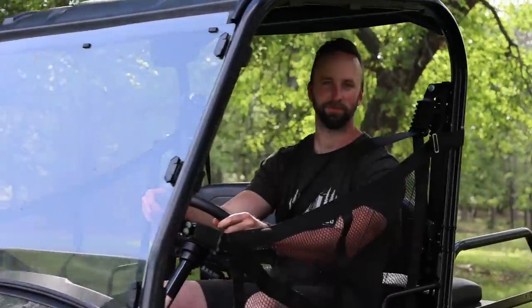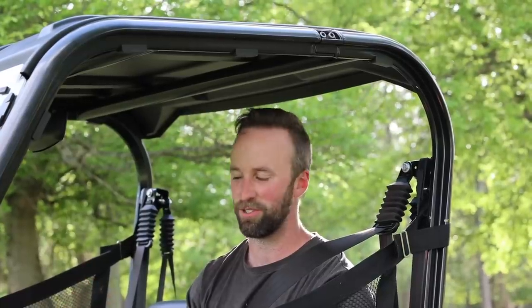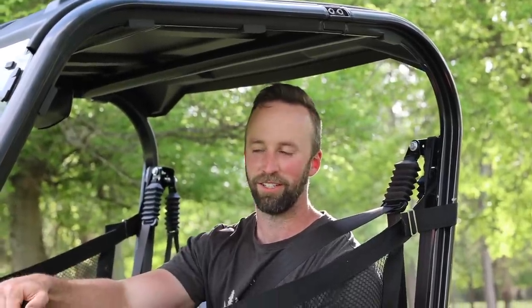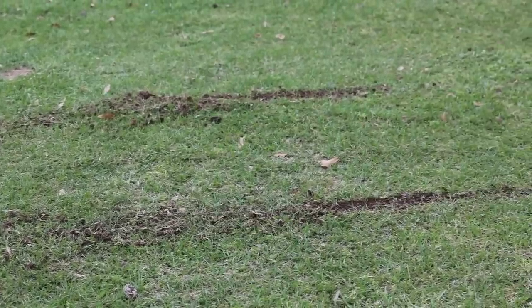Did it feel a lot faster? Yeah, it definitely feels like it has an extra 10 or so mile an hour faster top speed. One thing you really notice is the acceleration. You get a lot more wheel spin in the rabbit mode. Really? Yeah. Wait, so how fast does it go? Top speed in rabbit mode is, I want to say 26, which is plenty fast enough for this.